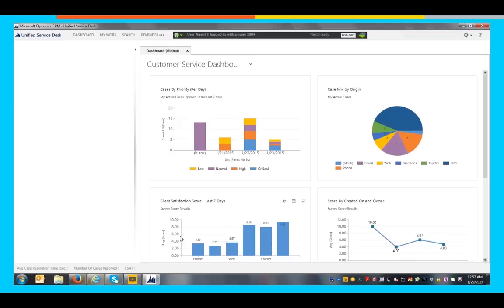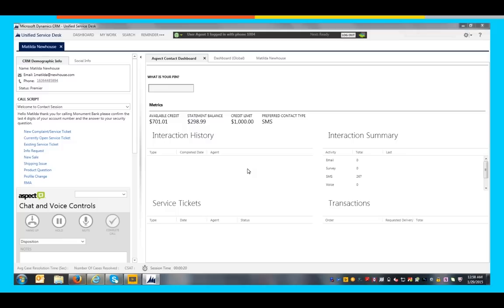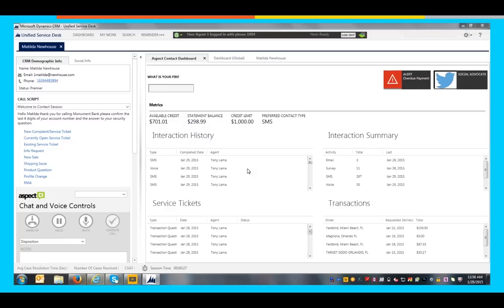Now we have an agent logged in to the Microsoft Dynamics CRM integration with the Aspect Interaction Management solution. They get an inbound call alert, click on yes, and they receive the inbound call. Now, this isn't a normal screen pop, right? We're providing real relevant information to that agent to be able to make intelligent decisions about how to handle this specific interaction. And that's very important here.